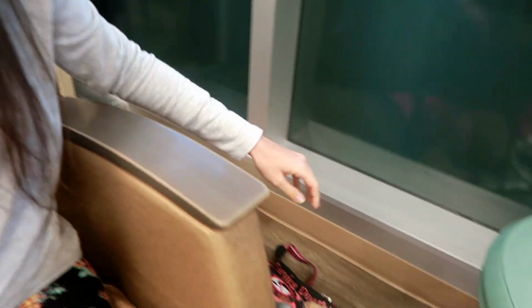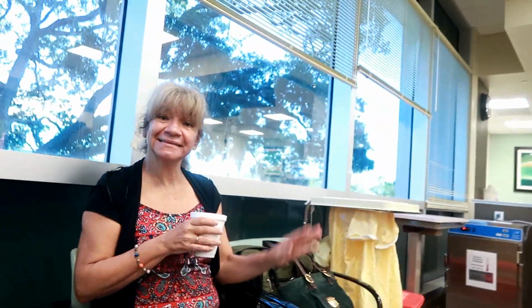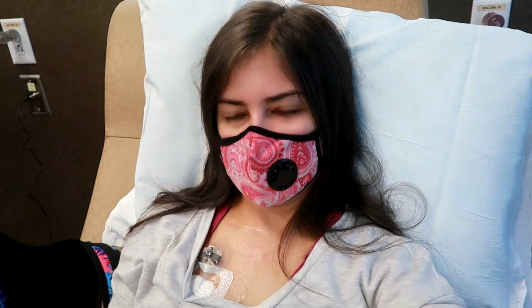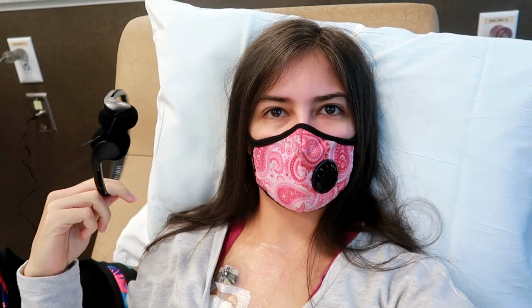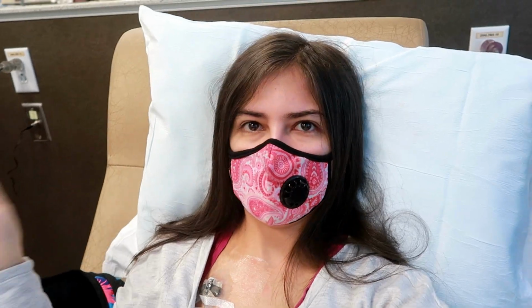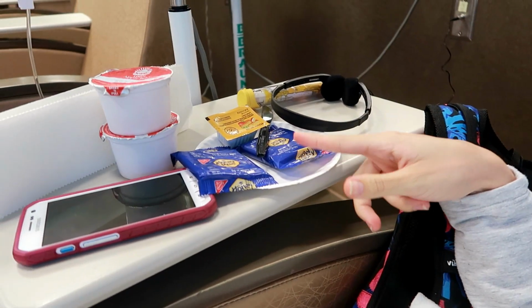Let's do this. We made it to the infusion center. Harlow has a nice little spot right here to lay down, and my mom got some coffee. So we're just waiting to be hooked up. This place is so nice. I've got a warm blanket. I've got headphones if I want to watch and listen to the TV. I got a pillow. This chair reclines. They brought me some snacks, graham crackers and apple juice and peanut butter.